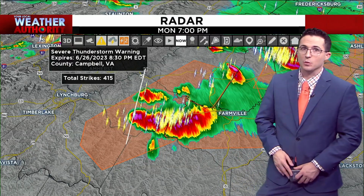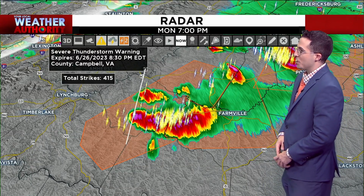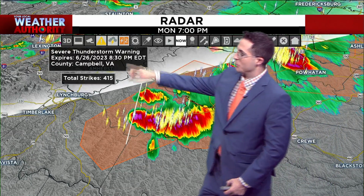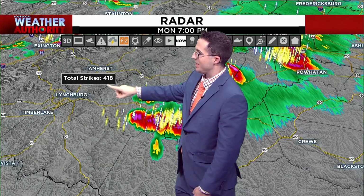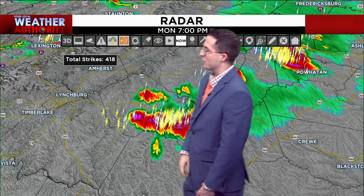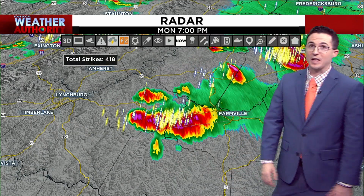Something that, again, we've seen with some of our stronger storms over the course of the past few hours. So we'll take the warnings off for you again. Those are your two warnings in town. And there you see, again, all that lightning with that Appomattox storm. It is really quite impressive for us.